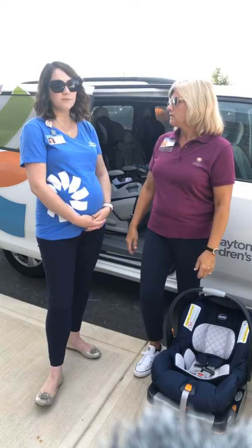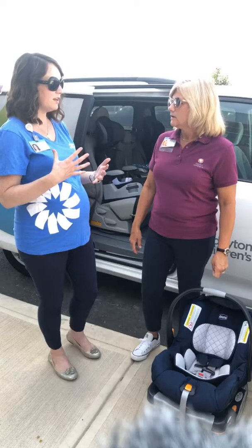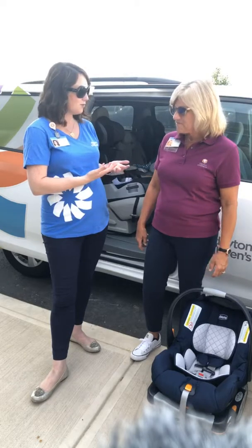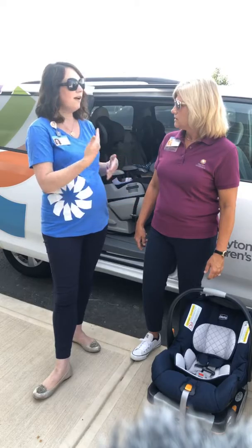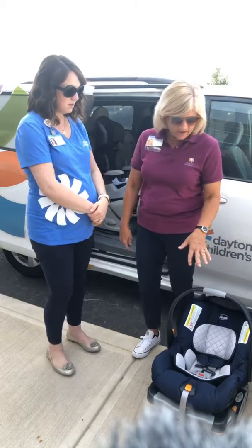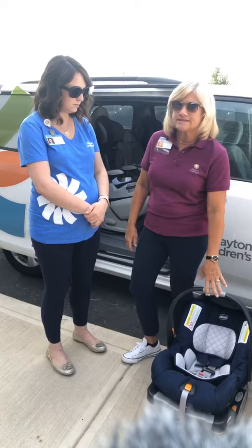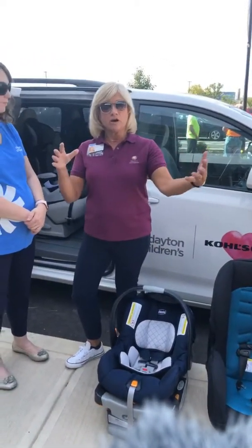Okay, so now let's talk about age and weight limits for these seats, which I know can vary a little bit by seat or brand. That's something you always recommend looking up in the guide. But in general, how do you know when to transition? What we recommend, and the American Academy of Pediatrics recommends this as well, which is what we follow at Dayton Children's, is you use the seat to the upper weight limit of that seat. So as long as you can.